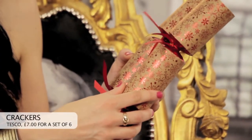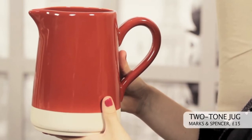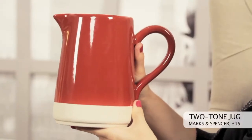Wow, you go from one extreme to the other. They're definitely better value than that Argentinian sweet jar. Well, for my bargain of the week, I've got this stylish two-tone jug from Marks & Spencer's. And at £15, I think you'll agree it's a bargain. Well, it's a bargain all right, but it's pretty safe, isn't it? I think you mean classic.